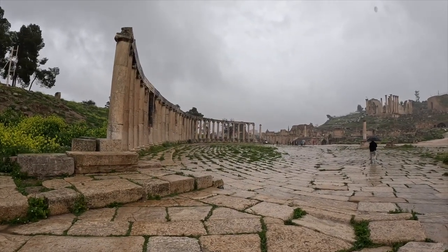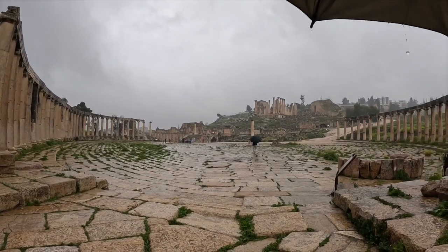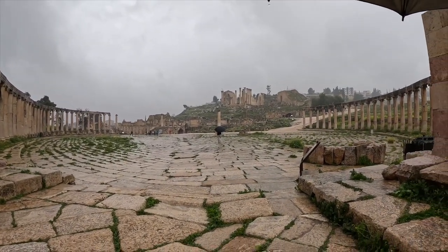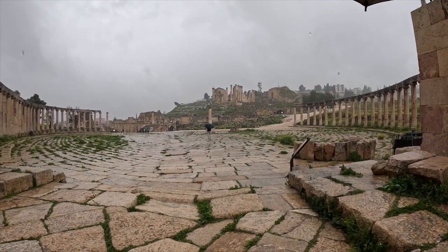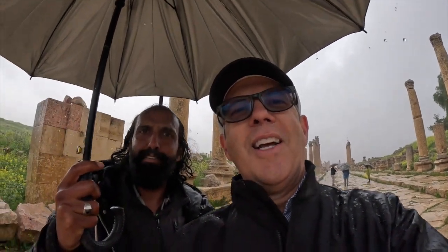The rains have come again, but so has the end of the journey in Jerash. Sorry for the umbrella, but it's keeping us from getting wet. Please show the umbrella holder.